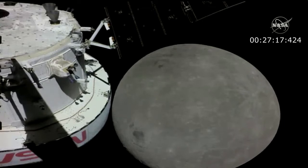An hour from the outbound powered flyby maneuver targeted for 7:44 a.m. Eastern Time. Orion is 3,300 miles away from the moon, traveling 1,025 miles per hour.